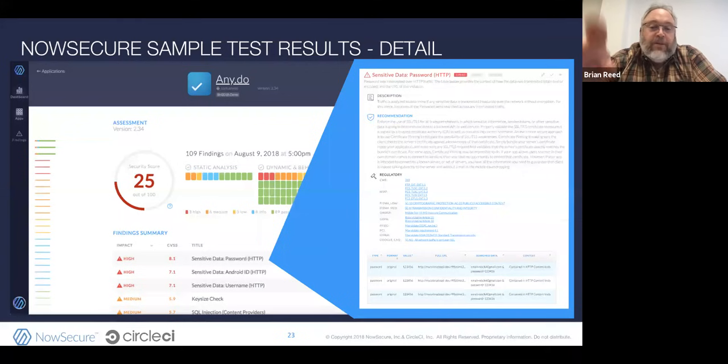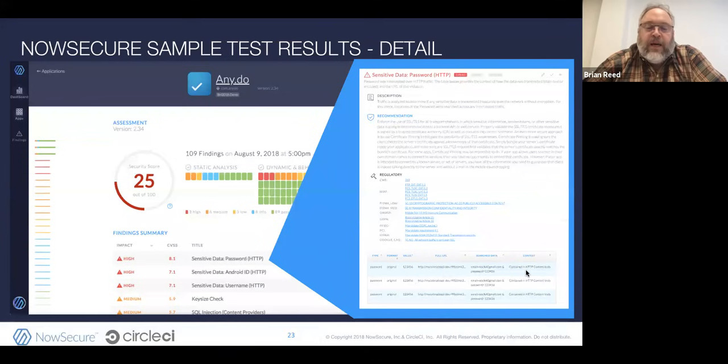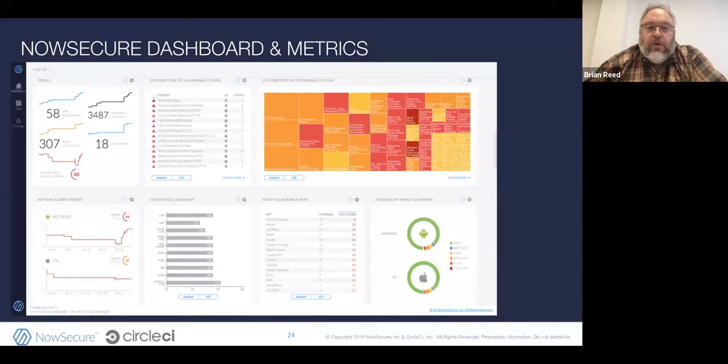We also map it to regulatory things. So as a developer, you may not care, but your security compliance and risk teams might care. So when we find a finding, we tag that for you as well, and then give you all the information you need. You can see all the way at the bottom here, when we feed the ticket in, you're going to get the actual full URL. You're going to get what the data was, the sample user ID and password we were looking for, and how we found it, with over-the-air man-in-the-middle attack style snooping. And so clearly that is not a good thing.